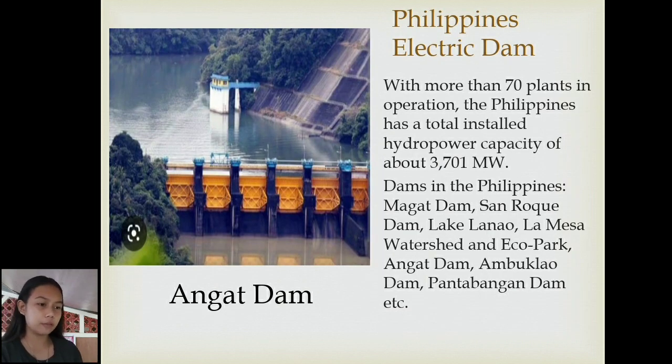Philippines electric dam. With more than 70 plants in operation, the Philippines has a total installed hydropower capacity of about 3,701 megawatts. Dams in the Philippines: Magat Dam, San Roque Dam, Lake Lanao, La Mesa Watershed and Eco Park, Angat Dam, Abuklao Dam, Pantabangan Dam, and etc.